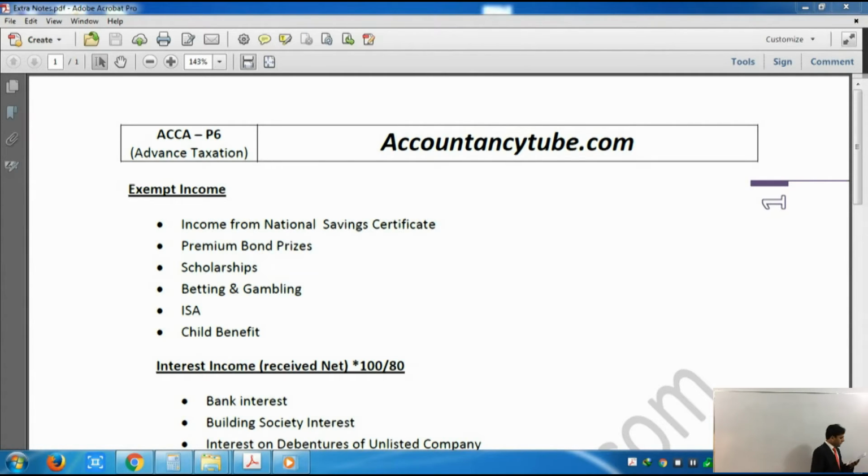Alright, next one on the list is scholarships. I hope you understand that when you win any scholarship, when you earn any scholarship to study, then you don't have to pay any tax on that. Next one is betting and gambling. When you bet on something and you earn from that betting, then you don't have to pay any tax. Likewise, if you earn from any gambling, for example if you go to a casino and you are earning something from the gambling, in that case as well you don't have to pay any tax.